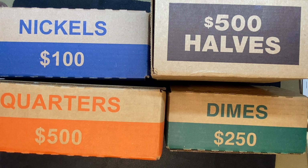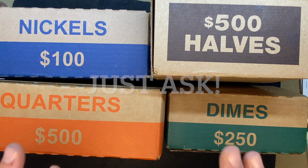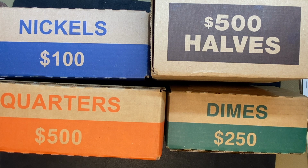So we're going to start off with the really simple answer, and that is just ask. A lot of times banks have these coins in their vaults and they'll sell them to you if they have them. Some banks may push back and ask if you have a business account and just be honest with them and tell them, no, you don't. But you're a coin collector or you like to sort through them or what have you. Give them a reason to want to help you out. That often has helped for me.